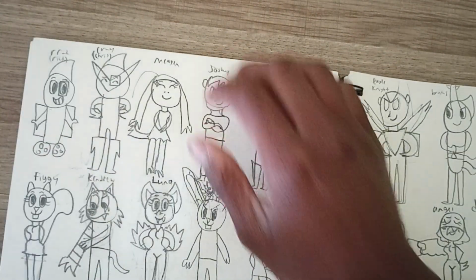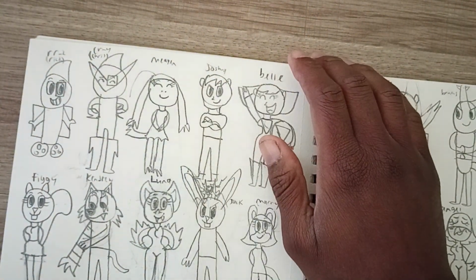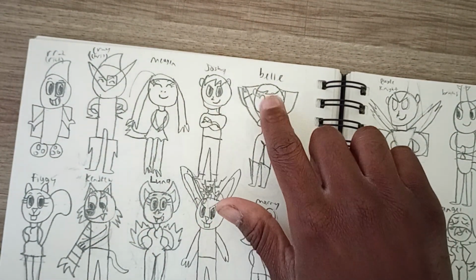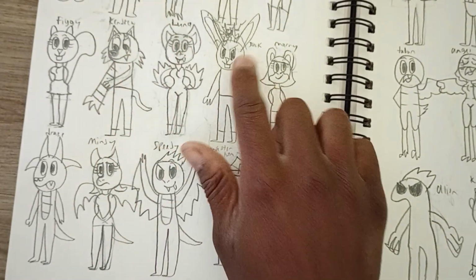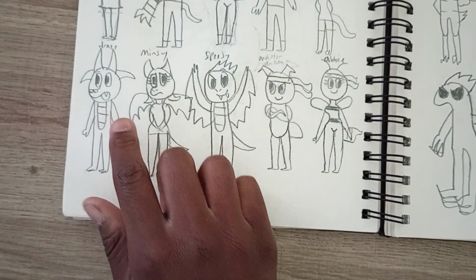I'm gonna start off with R2 the robot from Scrappy Discovery, CR4, Megan, Joshua, Belle the Bounty Hunter. Here's Figgy the squirrel right here, Kenju the wolf from Werewolf, along with Luna, Jack, Mary. Here's some Flightless Dragon characters as well.